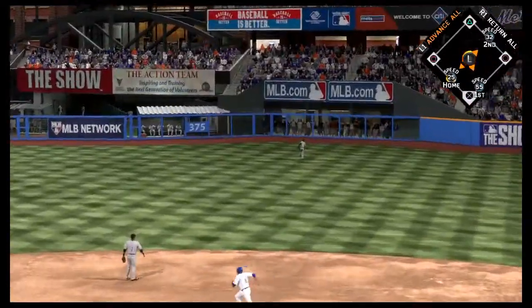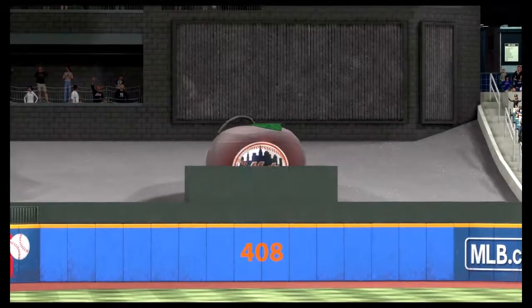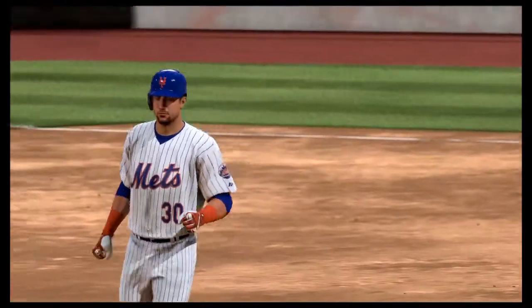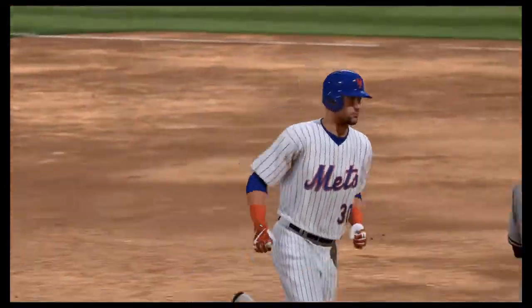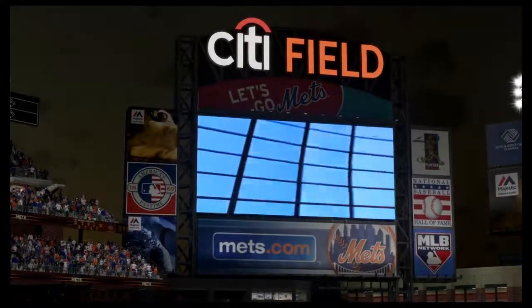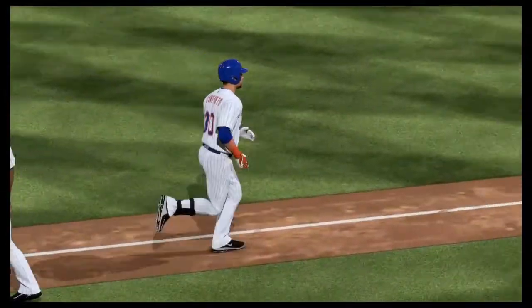Taken high and deep to right. Hicks going back. And as Mets fans have heard before, that ball's out of here. So it's a 3-run shot to straightaway right field. Number 11 for him on the season, as that'll pull him even at 4 apiece.